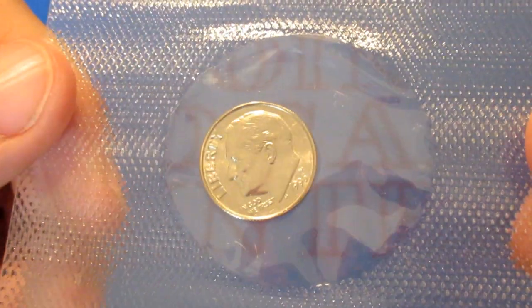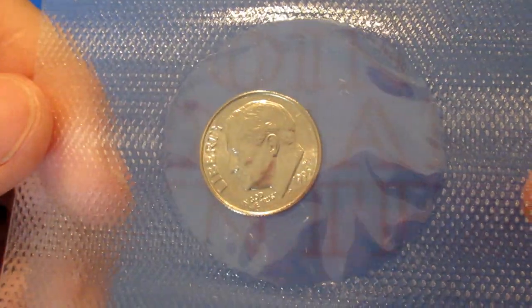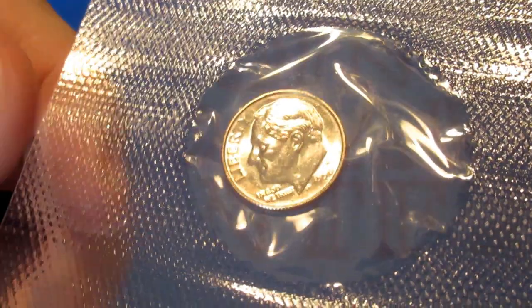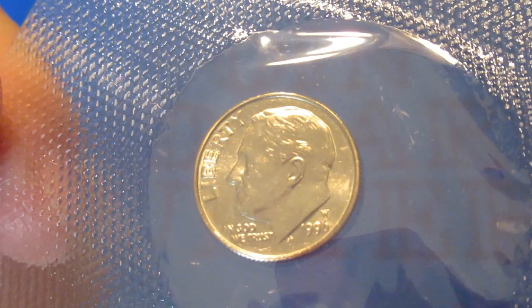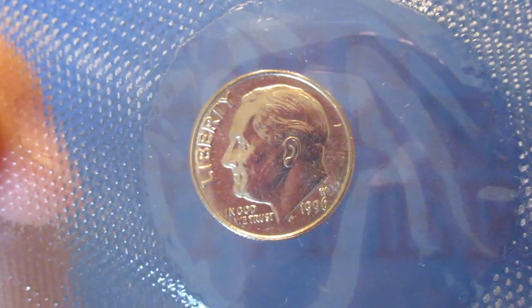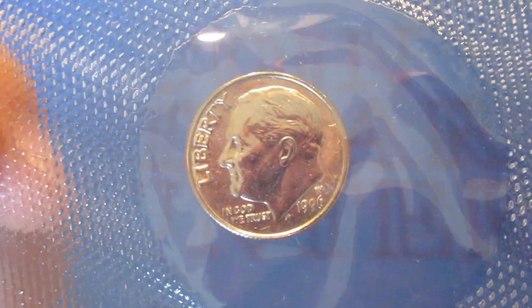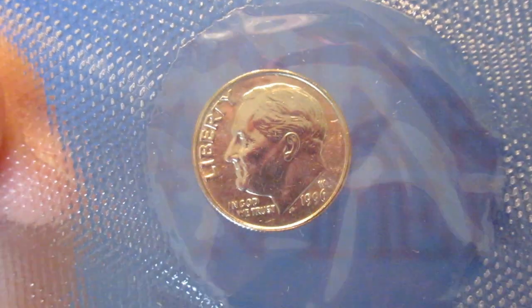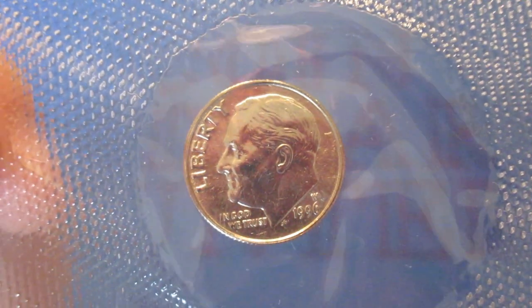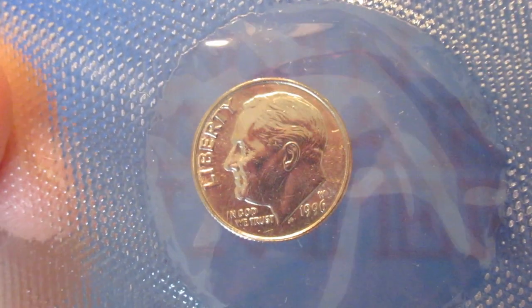Today we'll be taking another look at one of the coins from my coin collection and looking at it from an investment perspective, to see how well it's performed over the years. This one is a 1996 W Roosevelt Dime. It was minted at the West Point Mint in New York, which I think they did to commemorate the 50 years of minting the Roosevelt Dimes, which they started in 1946.